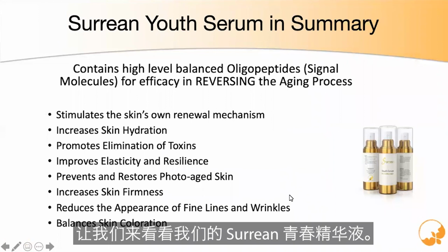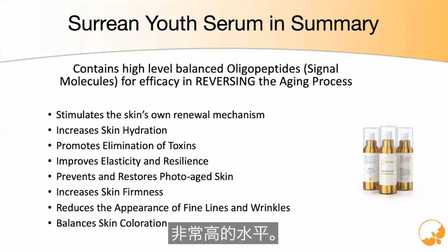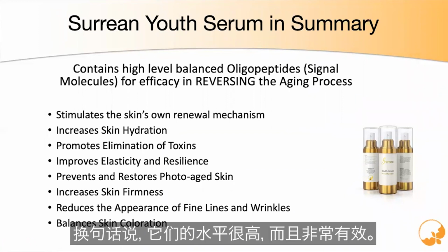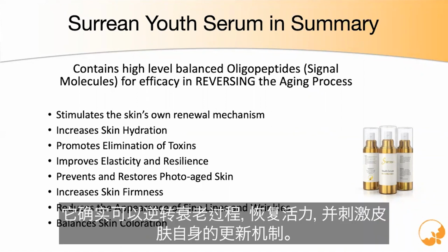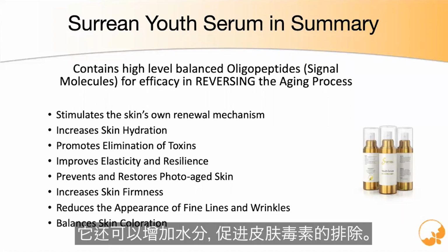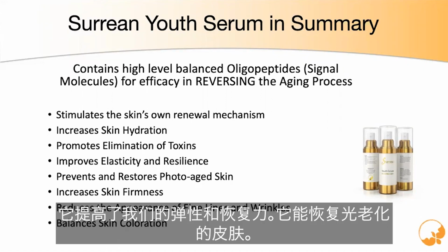So let's take a look at our summary of our Surrean Youth Serum. There are very high level, in other words, they're high level and they're efficacious, and there's a lot of them in our youth serum. And it does work at reversing the aging process, rejuvenating, and it stimulates the skin's own renewal mechanisms. It also increases hydration, promotes the elimination of toxins out of the skin. It improves elasticity and resilience. It restores the photo-aged skin.